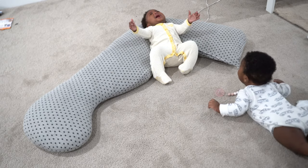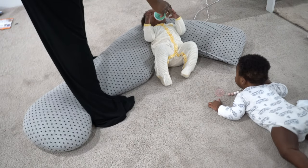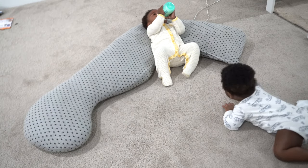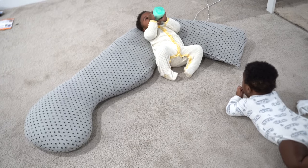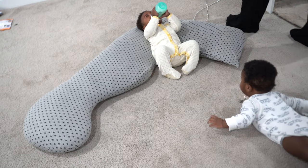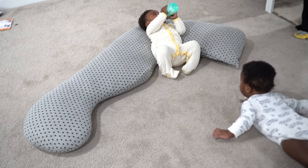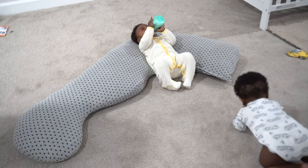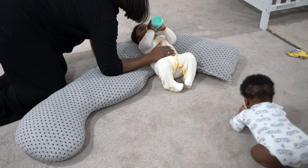So as you can see, Kehlani is having a fit. She was crying her tail off, you guys. I tried to give her a bottle and let her feed herself. She did not want to feed herself. So I had to stop what I was doing, pick her up, rock her, console her, and feed her that way. And then once she calmed down, I put her back down and let her feed herself. And then I did the exact same thing with Khalil. However, I held Khalil the entire time that I was feeding him, because Khalil likes to drop his bottle. He likes to act like he doesn't know how to hold his bottle, even though he does.